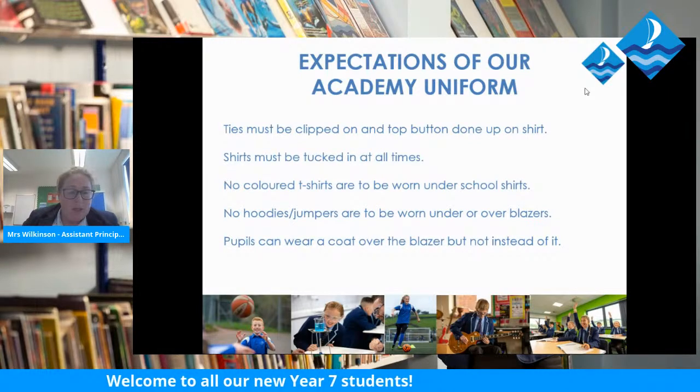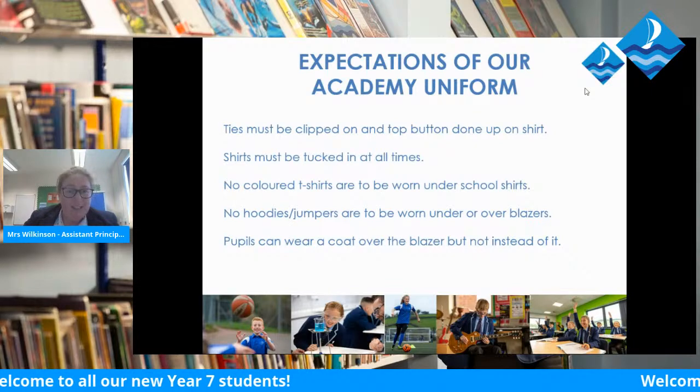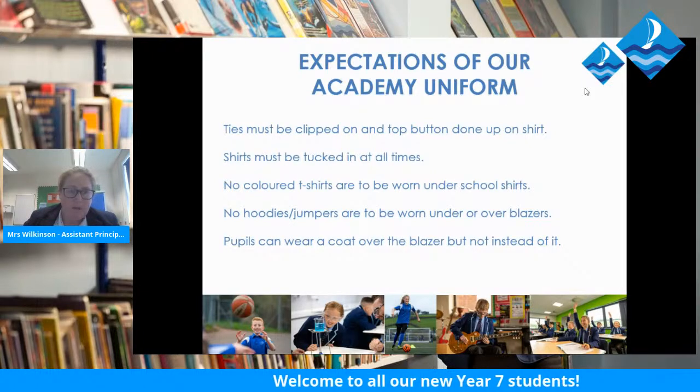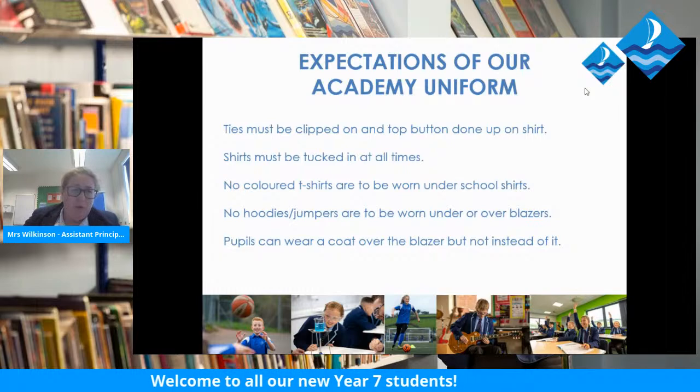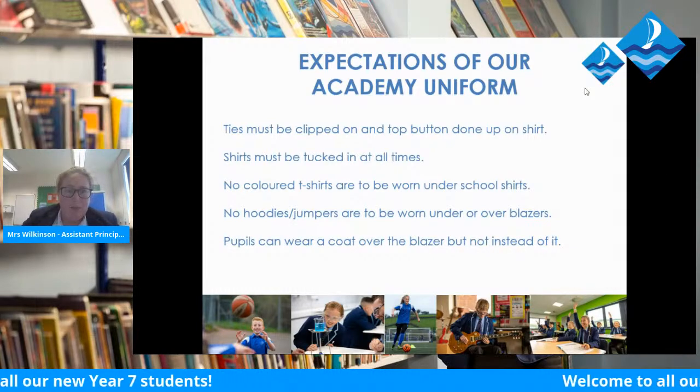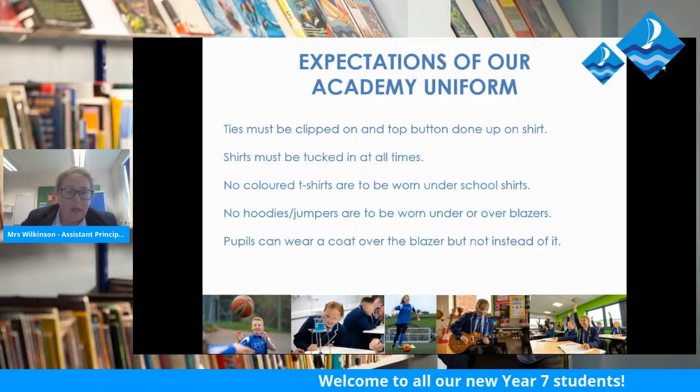And I know some of you are going to have fantastic Leavers hoodies from your primary school, but unfortunately we don't allow hoodies to be worn here, okay? So we will give you more information on this when you start, but the main thing is that you come in September looking really smart, and all the information about uniform for the academy is in your information.